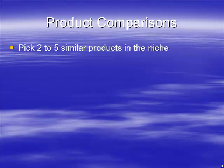So how do you do a product comparison? Well, you want to pick 2 to 5 similar products in the niche. Now these could be by the same manufacturer, they could be by different people. It's up to you. Okay, it's entirely up to you what you pick. It depends upon the niche, the market, the products, what people are buying, what people are looking for, etc., etc.